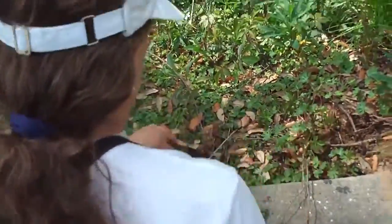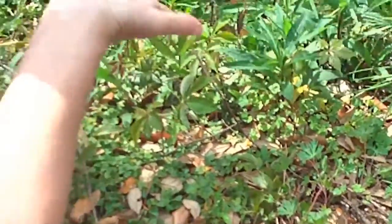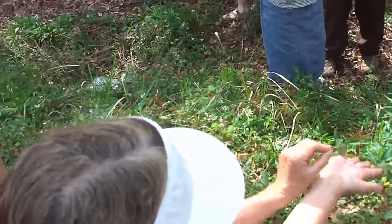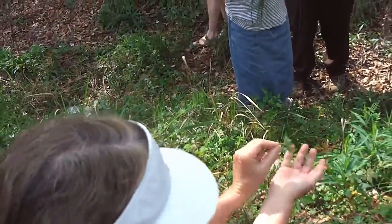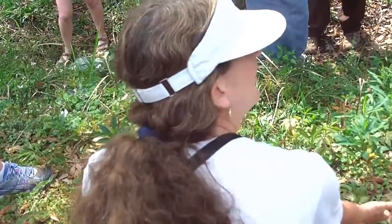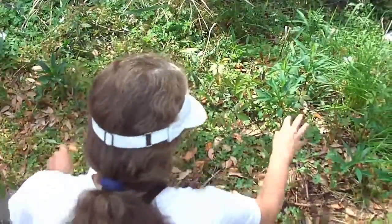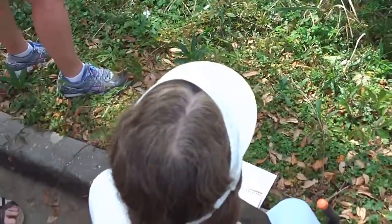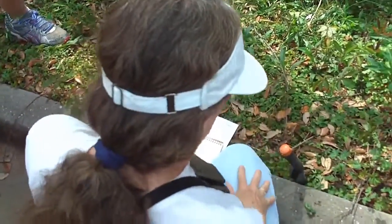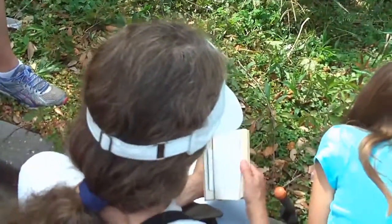What I love about this plant, it's so easy to identify, isn't it? It has this really cool palm-shaped leaf, right? And then it has this beautiful pink stem. Carolina geranium. It kind of just goes everywhere. It's real easy to pull out of the ground, so it's not a super invasive weed, which is nice. It's all over my flower bed. It's a really cool plant, and it has a lot of astringent properties.